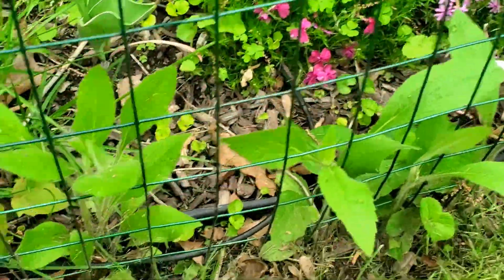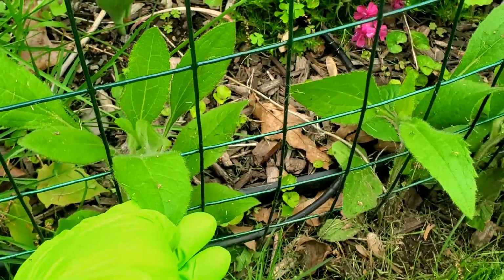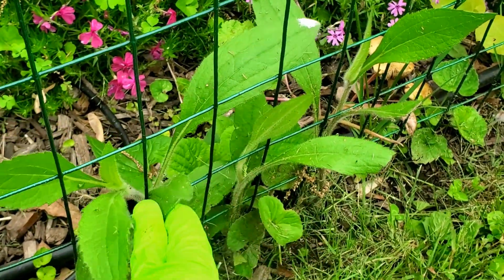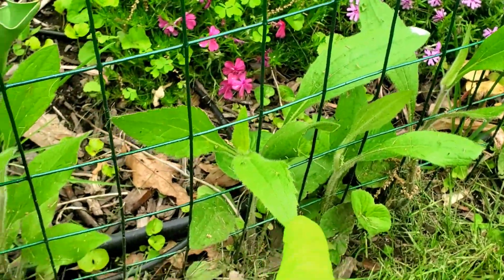Oh my God, what is this? Is this echinacea? Echinacea or daisies? Oh my God, they're growing right here in the front. They shouldn't be here in the front.